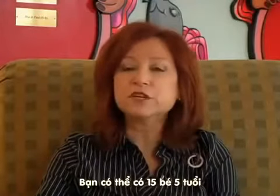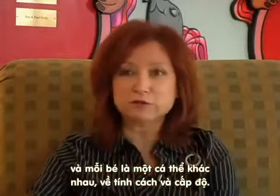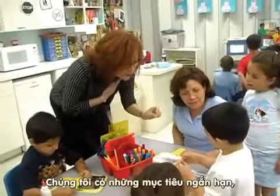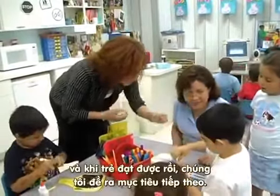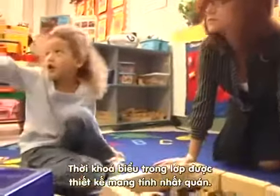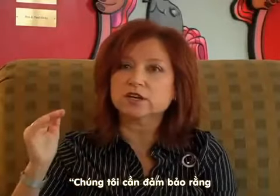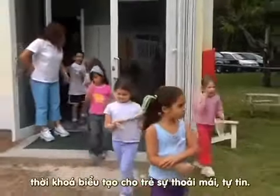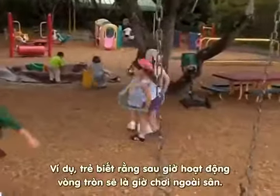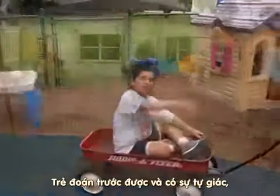You can have 15 5-year-olds, and out of the 15, they're absolutely, totally different from each other. They're at different levels, so you plan for the child. So we have immediate goals, and when those are met, we move on to another one, and we have long-term goals. And the classroom schedule is structured and consistent. You always know what's in the schedule. Children feel more comfortable working. For example, they know that right after circle time, they go to the playground, so there's no surprises.